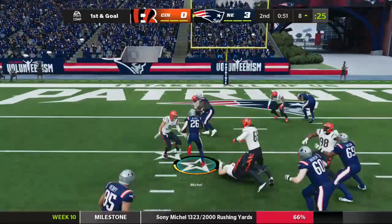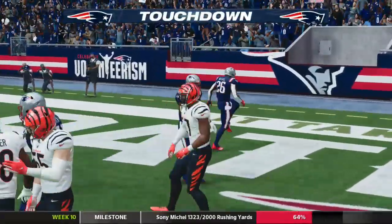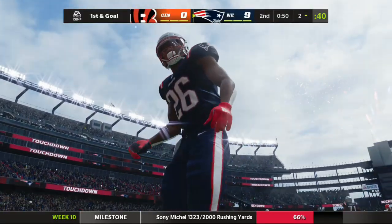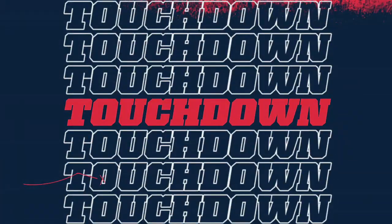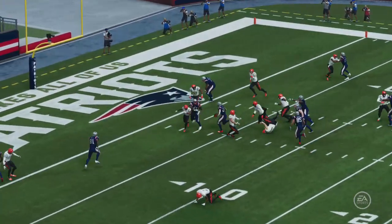They'll try and run for it on first and goal. And he keeps fighting his way into the end zone for a Patriot touchdown. Sony Michel with touchdown number 12 on the year. And the Patriots go coast to coast and finish the drive off with 6 points.